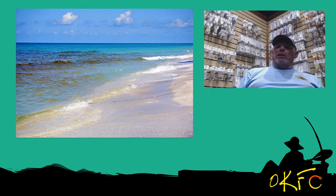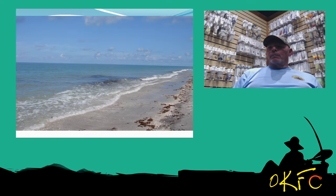And it's not red tide, and you can catch fish in that stuff. It's just that root beer tannin-stained water is all that is, and it's not red tide. Because if it was red tide, there'd be some dead fish around.